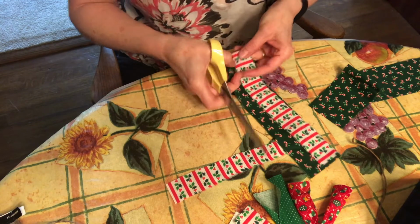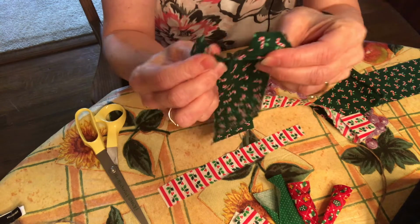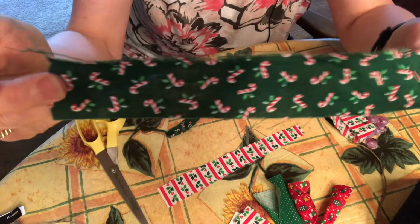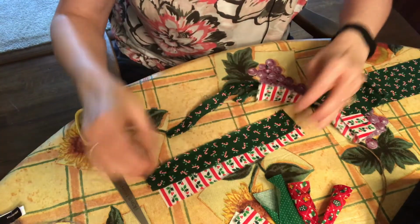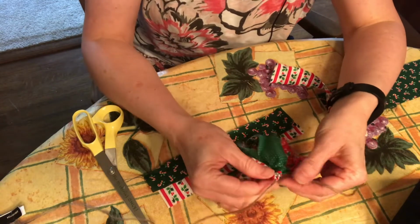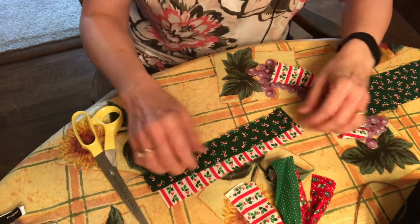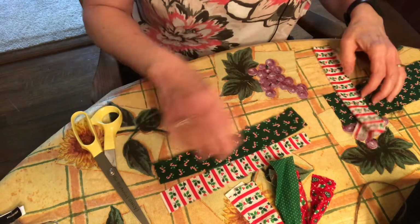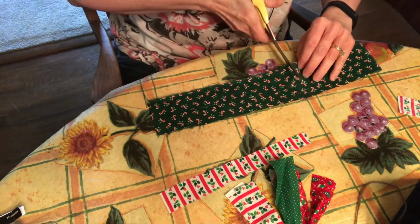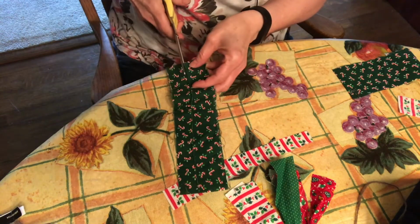It's kind of better if it's imperfect. If you just give a little snip to get it started and then just tear it like that, it gives it kind of a raggy look, or a homespun look, whatever you want to say. So I counted the little strips of material that I used on my summer garland, and there was 43 pieces. So my goal now is to come up with 43, 44 pieces, something like that, so that it'll be about that size, because I like the size that it was.